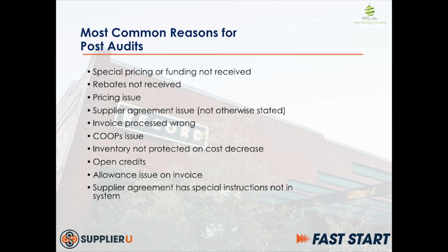So there are different reasons for post audits: special pricing, funding not received, rebates not received, pricing issues. Have you guys ever gotten deductions that say pricing discrepancy or pricing allowance? That's when the price on the invoice did not match what was on the PO. And sometimes they miss it, so they could come back and do it as a post audit. And then it's really hard to get that money back once they take it.